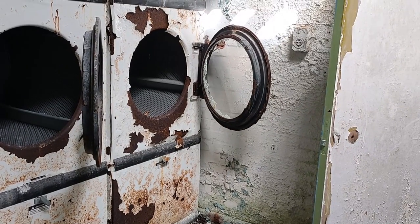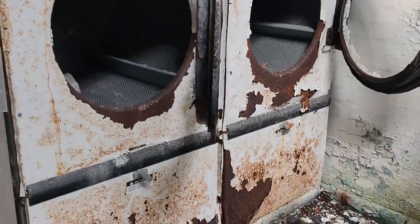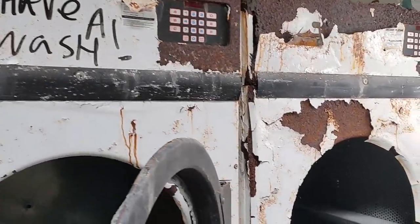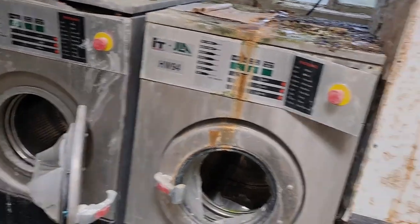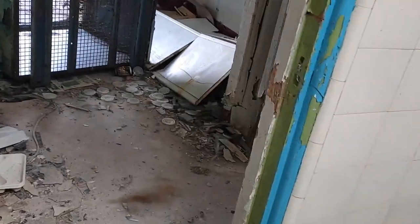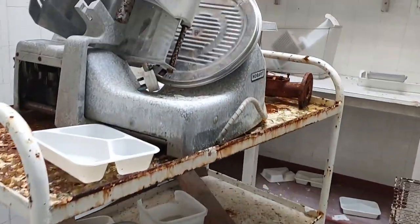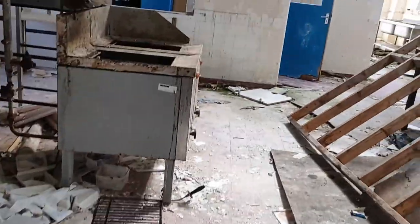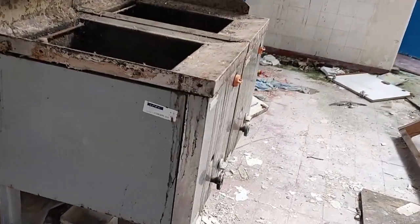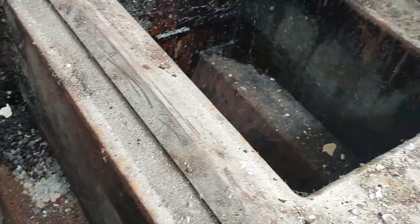So we just found the kitchen area and the washing area. Look at these old washing machines. Wow, how rotten are they? It says up there, have a wash. God, these are old. Sat here for decades. Back through here we've got the kitchen area. Here we've got a big meat slicer, an old serving trolley, and the deep fat fryers. God, the fat in use. Oh, disgusting.